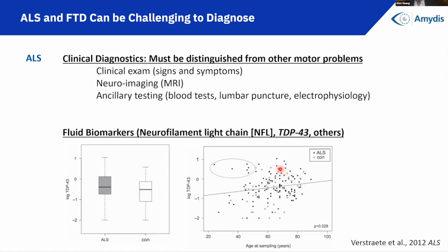In fact, it's clear in this study when we look at all the individual patients. On this little figure on the bottom right, every dot is a person. The open dots are healthy comparators. The black dots are people with ALS. And we're looking at, on the x-axis, age, and on the y-axis, the level of TDP-43 in the blood. If you look at these dots comparing ALS to normal individuals that don't have ALS, well, the dots are all mixed together. They're really not distinguished.